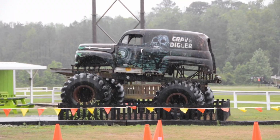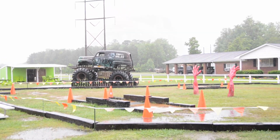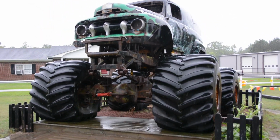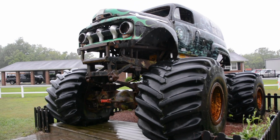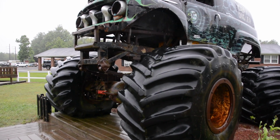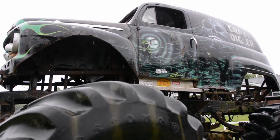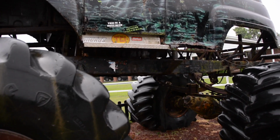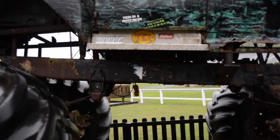So also on hand is Gravedigger number one, which they call Grandma, which I'm not sure where that name came from, aside from it just being old and crusty. But this was the first truck to get the spooky paint job. It actually first was blue and silver, and that didn't really fit the name, so Dennis had the spooky paint job done, and that really nailed down the creepy Gravedigger vibe.